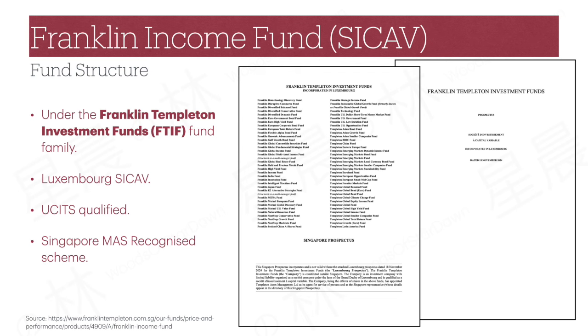The Franklin Income Fund is a sub-fund under the Franklin Templeton Investment Funds, or FTIF in short, fund family. FTIF is set up as a Luxembourg SICAV company structure and is UCITS qualified. Singapore-wise, the fund is registered as a MAS recognized scheme, which means it is suitable for retail investors.